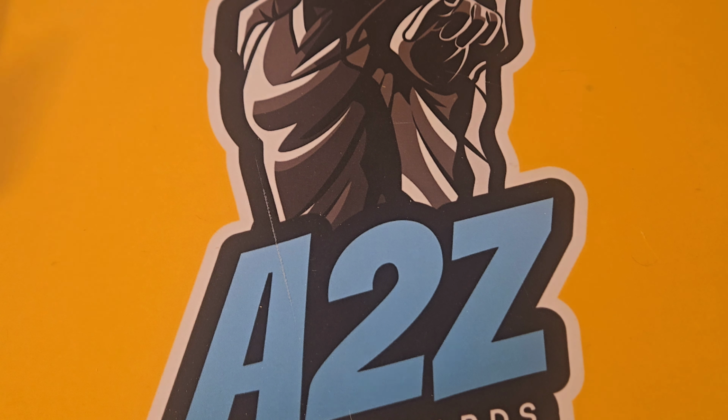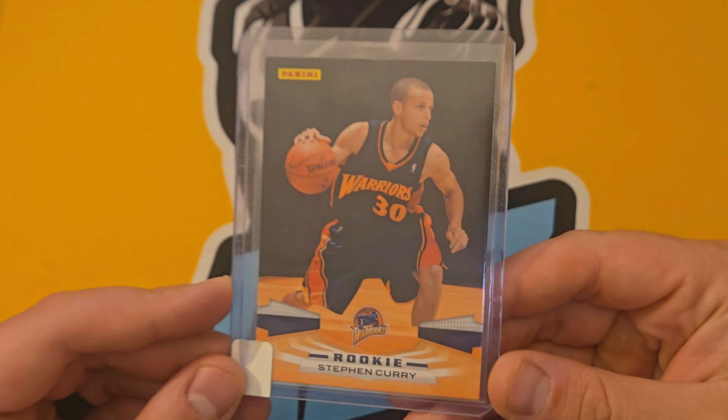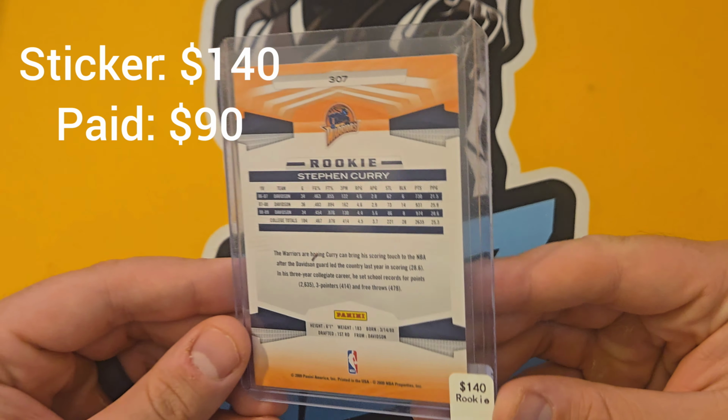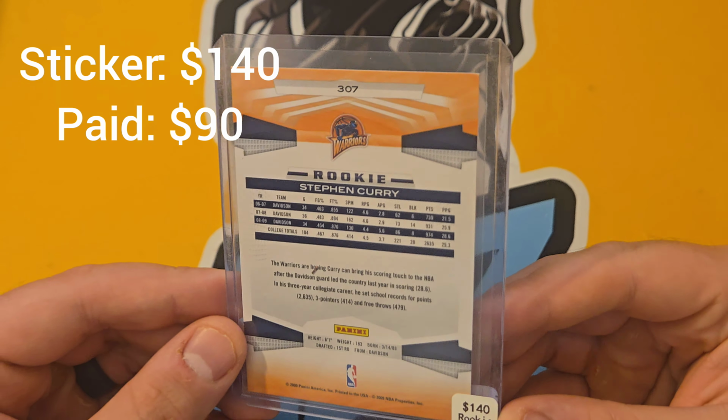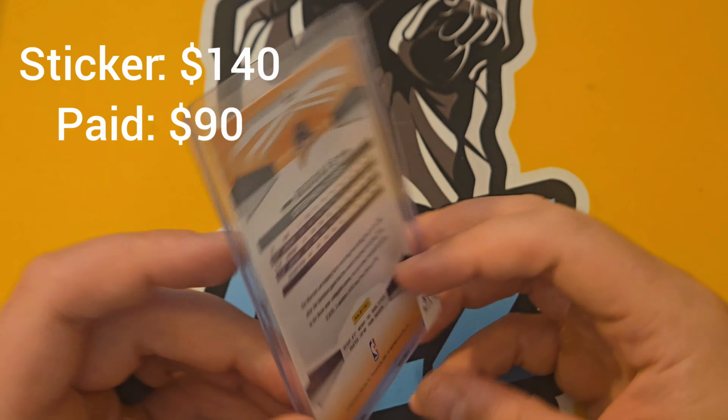Next up, we have a Steph Curry rookie card. This is from a single dealer. Beautiful Steph Curry rookie here from 2009 Panini. Love the look of that. This had a $140 price tag on it for a rookie card. I ended up only spending $90 on this card, so $50 off.